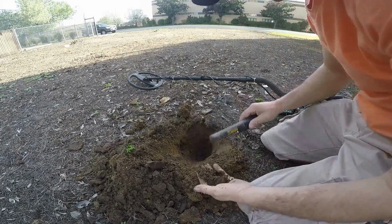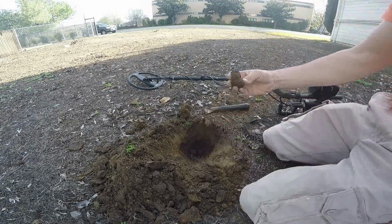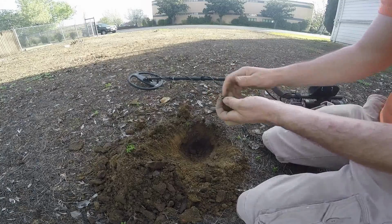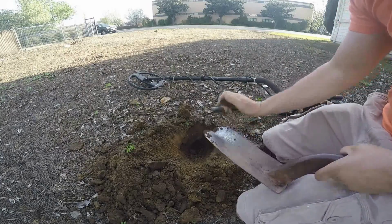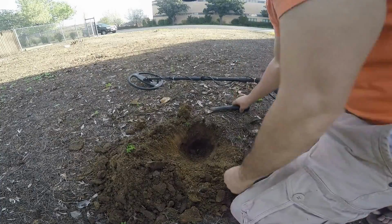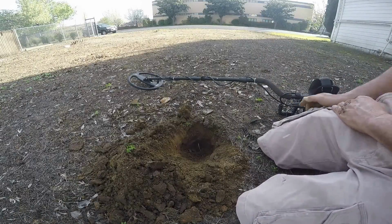Still something in here. Very deep, as usual. Is it steel? Now it's iron, it looks like. That's a piece of iron. That is. Looks like some kind of, I'm not sure what that is. Clean it up and find out. I think that was it. Yeah, that's about it. Alright. Let's cover it up.